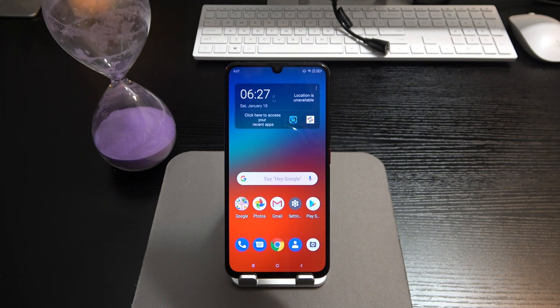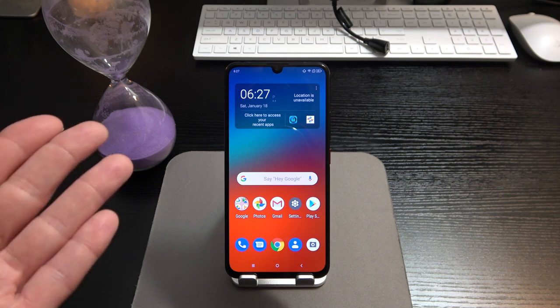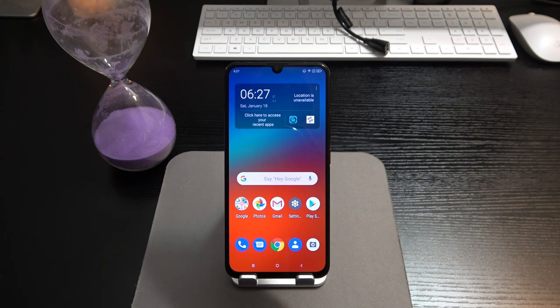I love to give you guys the most information I can about these phones to help you make an informed decision on what your next smartphone purchase is going to be. That's what I do this for.